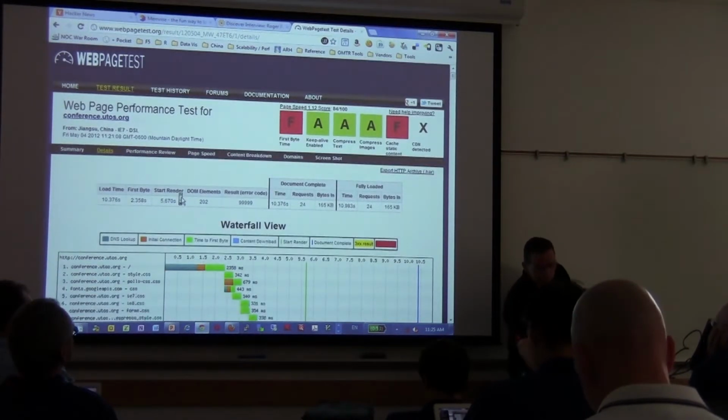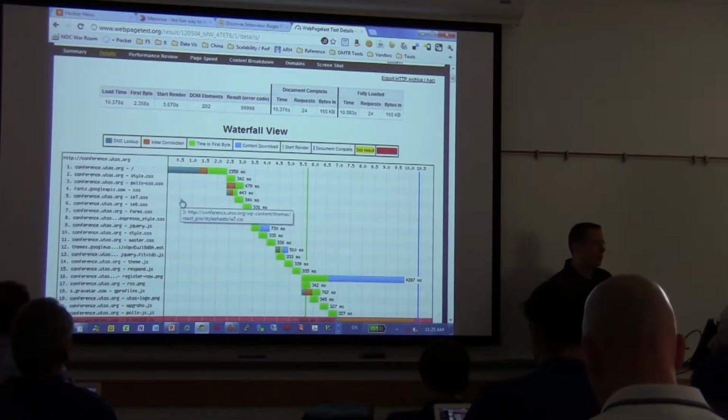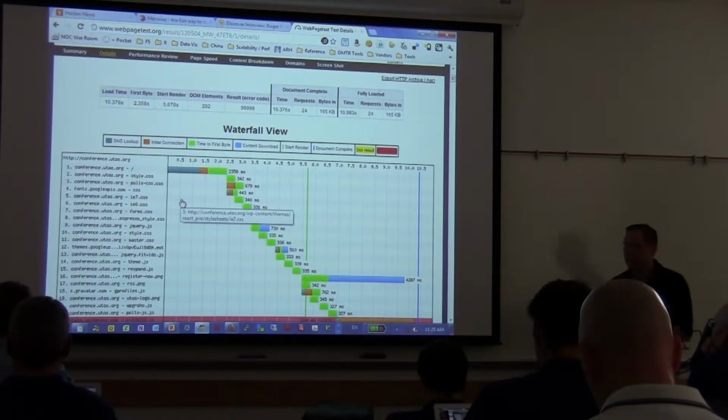So anyways, just a really good tool, but mainly I wanted to show you that just to get used to this idea of the waterfall chart. It's probably your number one tool in analyzing the web.